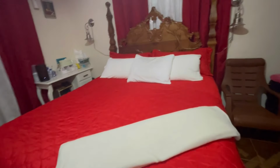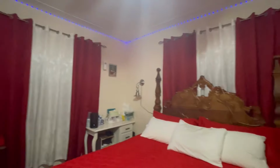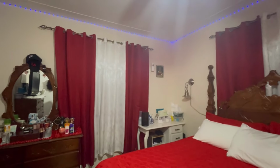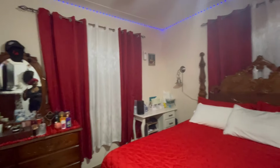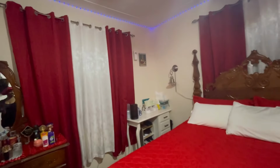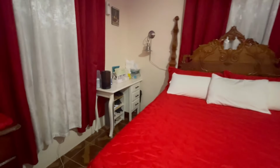So that's my bed, all made red and white. Red and white curtains. The curtains kind of look darkish, probably because it's night. So you guys, it's night by the time I finish working, but that is it.